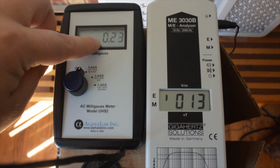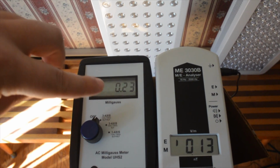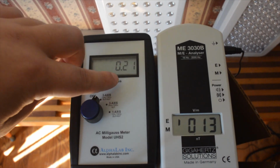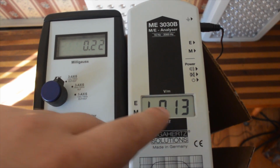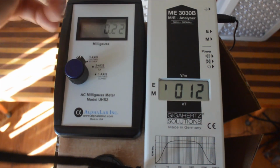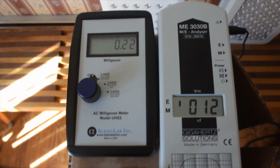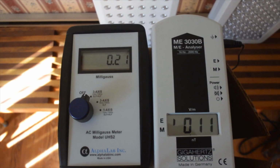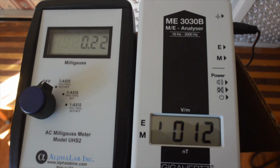So you can see there's some ambience in my current environment, even with the panels off. There's some ambient milligauss, 0.22. There's a little bit of ambient electric field, 1.2. So again, we want to discount them when we measure the panel and say, okay, some of this is just the environment. I'm not in a perfect Faraday cage when I'm doing this measurement. So now we'll turn on the Joovv.